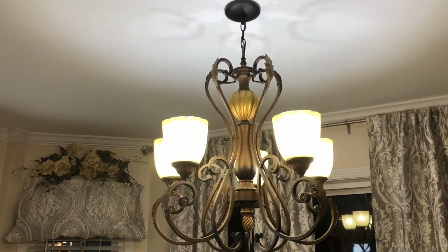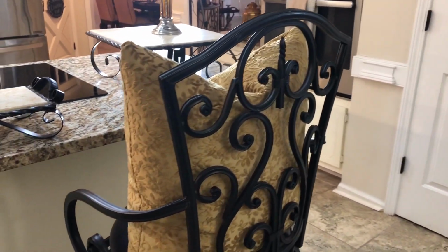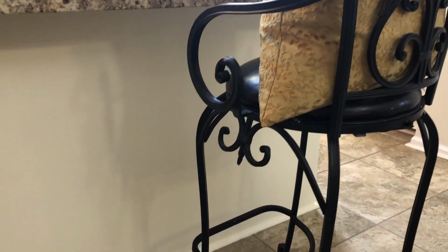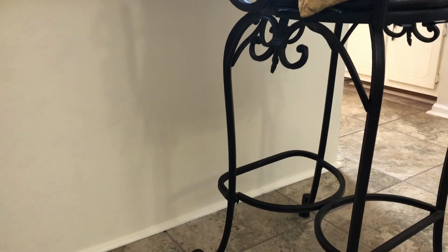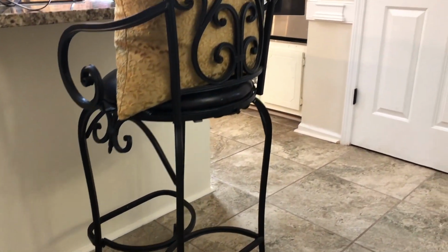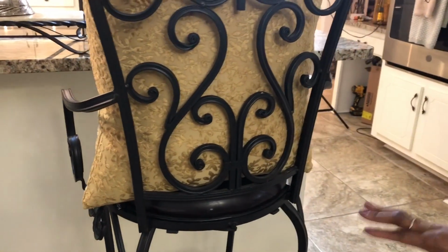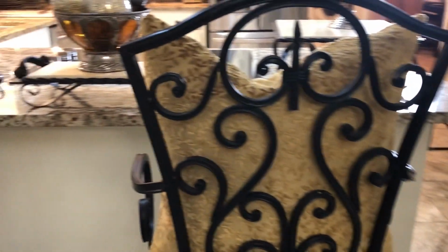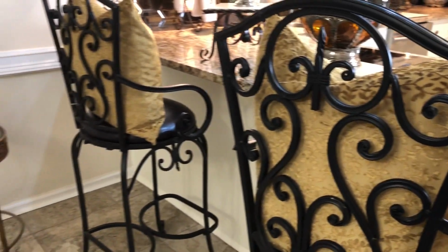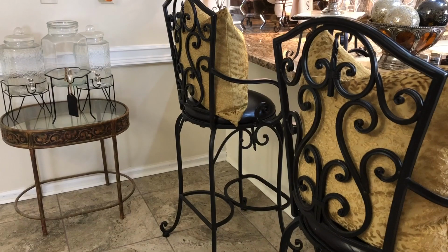And okay, friends, you know I'm still sipping on my wine, so this will be the last of the last, but not least. These are bar stools that I purchased in Hobby Lobby. I got 2 of them. They were $99 each. And if you would remember, the same swirls and curves that are on the bottom of these bar stools are the same swirls and curves on the bottom of the dining room set. Like I say, it wasn't planned, but when something is for you, it is for you.